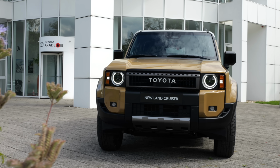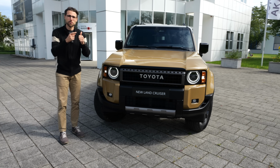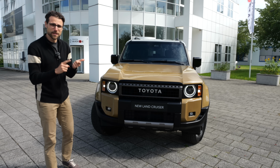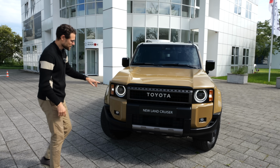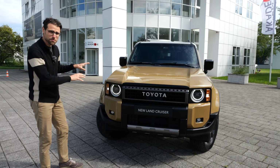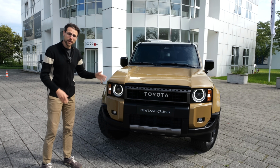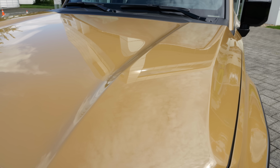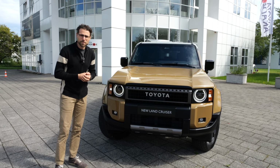Let's go with this really strong front, a rugged design, and Toyota claims it is more off-road capable and more on-road capable than ever before. How is it possible? Let's dig into the details. Here, these round headlamps are a special styling for this first edition model. It will be more square than in the real model, and there are also some more tweaks for this first edition model. For example, also this sand color, it's really called sand, and it's also a quotation of past models.